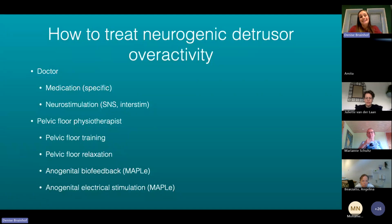So then we had the neurogenic detrusor overactivity. In these patients, there's a lot going on. If we're talking about stress, they are stressed because they have a chronic illness. They will get specific medication from their doctors. They will maybe as well get bladder-specific medication, especially in Parkinson's patients. I know they use Interstim a lot, which works pretty well.